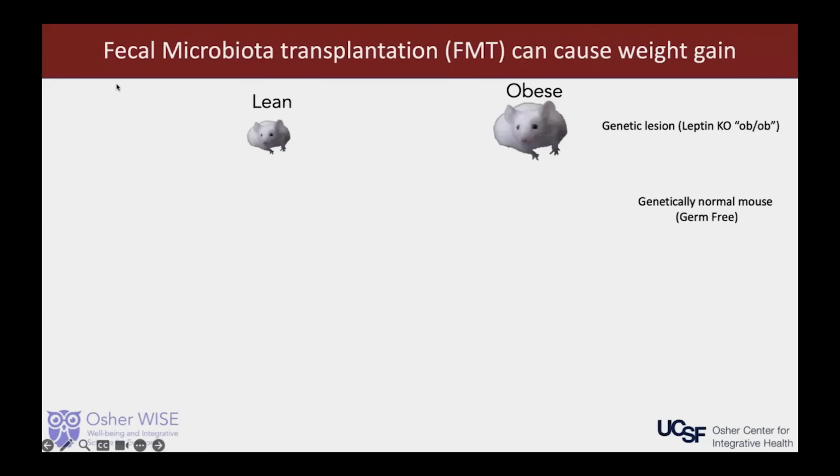And one of the first threads of evidence for this was actually in a preclinical study looking at what's called a fecal microbiota transplantation. So essentially, you take the poop from one animal and then you put it into another animal to ask if they're eating the same thing, can the microbes then change the organismal phenotype? So essentially, if you're taking 2 mice that are eating the same thing but have different microbes, does their weight gain differ? And this is exactly what was done in this groundbreaking study from now almost 20 years ago.